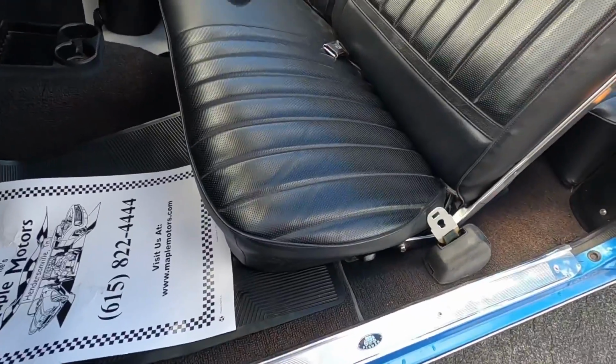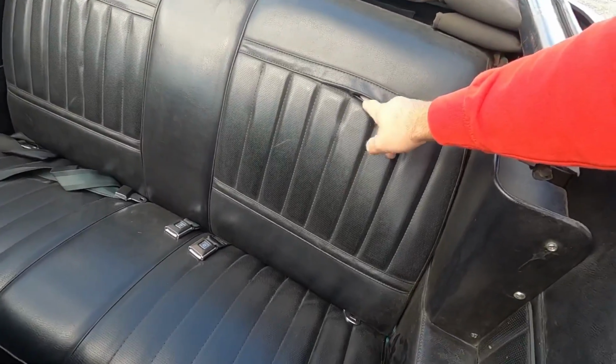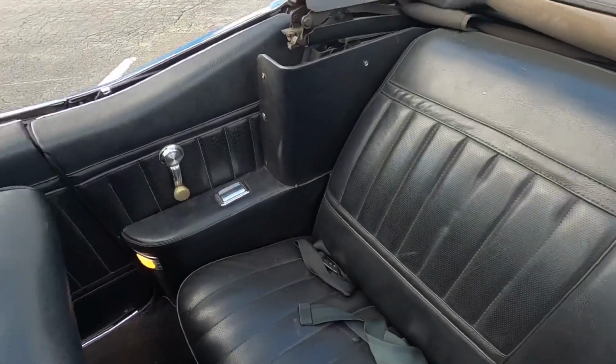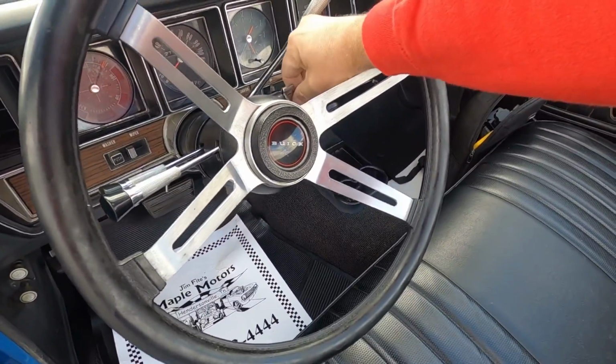And looking at your driver's seat, man, it's in good shape. Really is. Just that spot in the back here, and that's doable. That's fixable there, so. Let's reach in, just start it up. Well, gotta put the key all the way in.